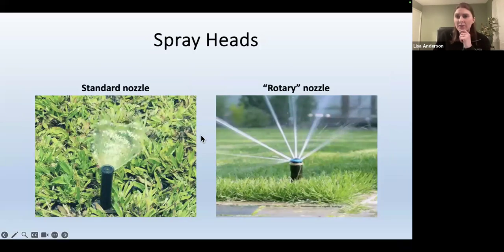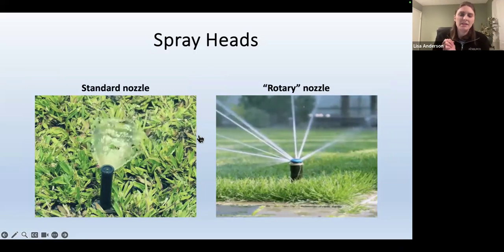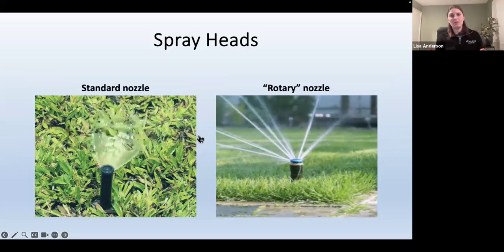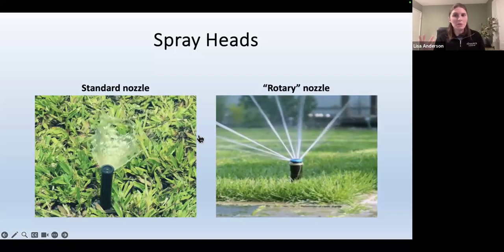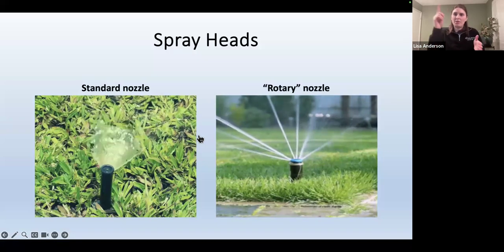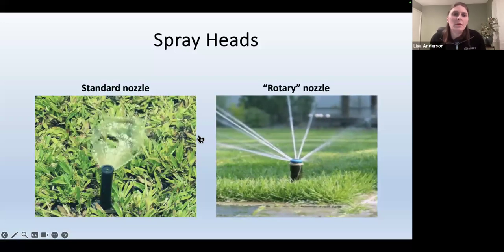Okay, and now we're going to go back to spray heads. If you remember what I said, spray heads are stationary, but the stationary portion only refers to the actual head. The nozzles can either be a standard nozzle, which is stationary, or a rotary nozzle, which spins. I know that might be a little bit confusing, but basically the head itself stays in place where the nozzle on top, where the water actually comes out, spins.